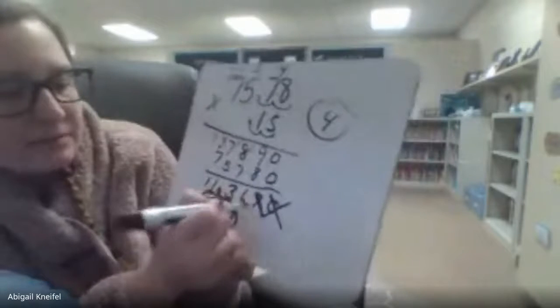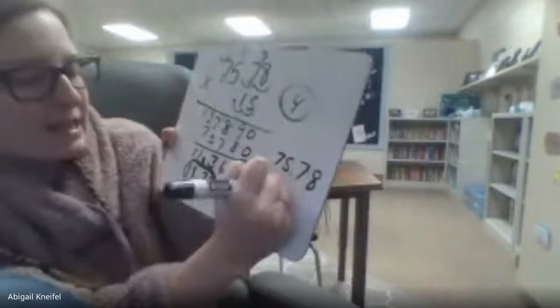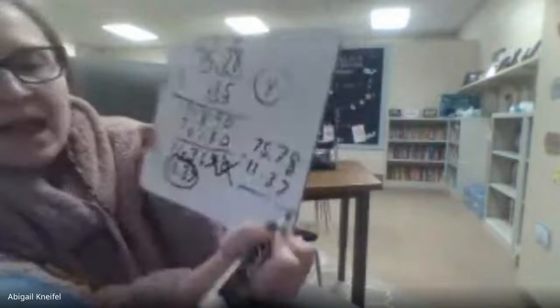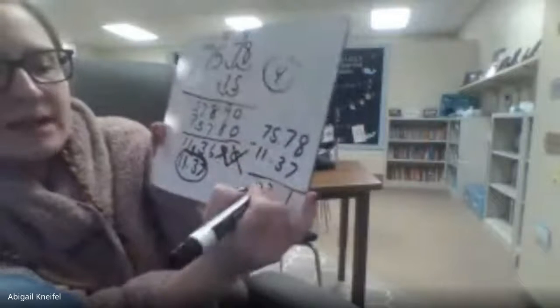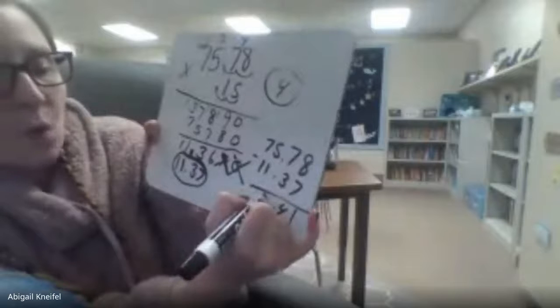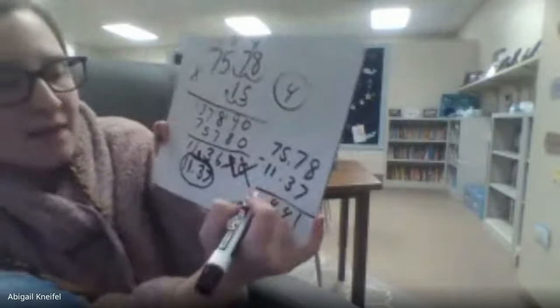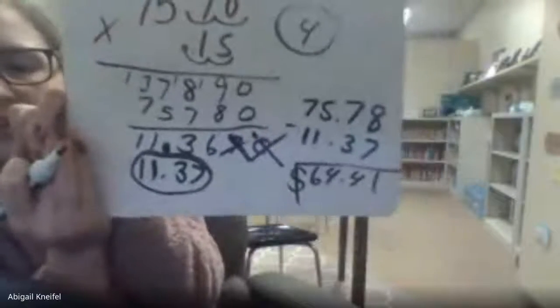$11.37, okay? That's how much is going to be subtracted from our original number. So now I have 75.78 minus 11.37. 8 minus 7 is 1. 7 minus 3 is 4. 5 minus 1 is 4. And 7 minus 1 is 6. So my answer is $64.41. That's how much it costs for my 6 t-shirts.